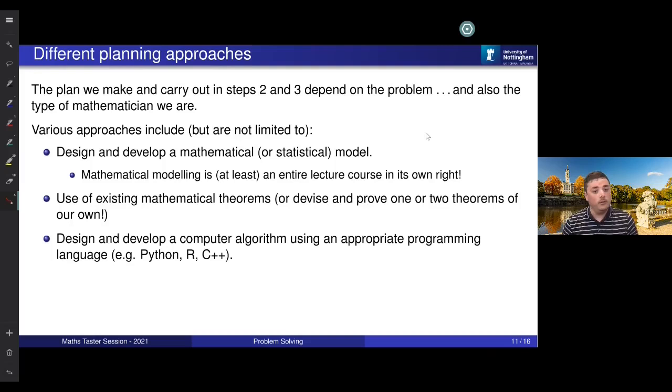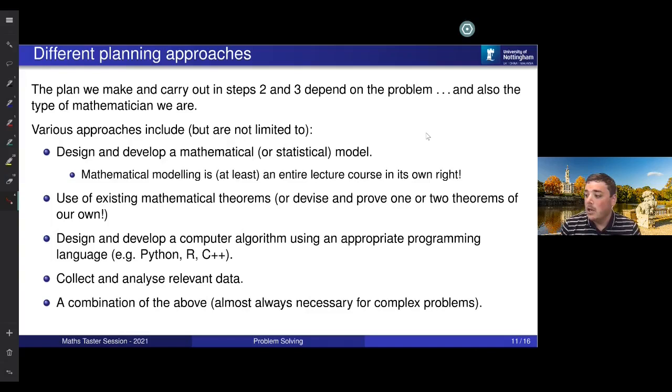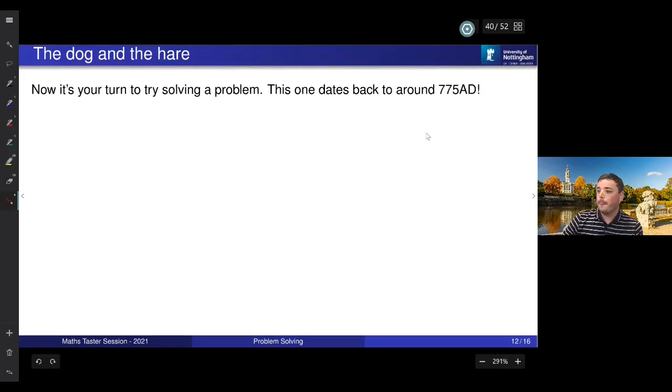You might go and collect some data. Again, you might need to do an experiment, or you might need to go and survey some people, depending on the context of the problem. And of course, you have to analyze that somehow. Almost always, it will be some combination of the above. There'll be all sorts of different lines of attack that you'll need to go down to solve your problem. So for the rest of the talk, we're going to get through some problems. I'm looking at the time, we're going to do at least two, possibly three, if we have time.